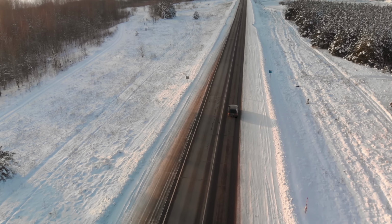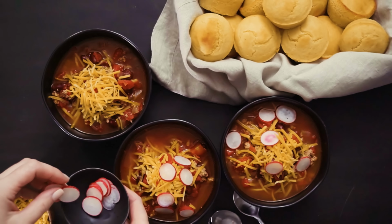Or as my neighbor used to call it, chili. The way he said it with like this little southern twang made me think of cornbread every time.